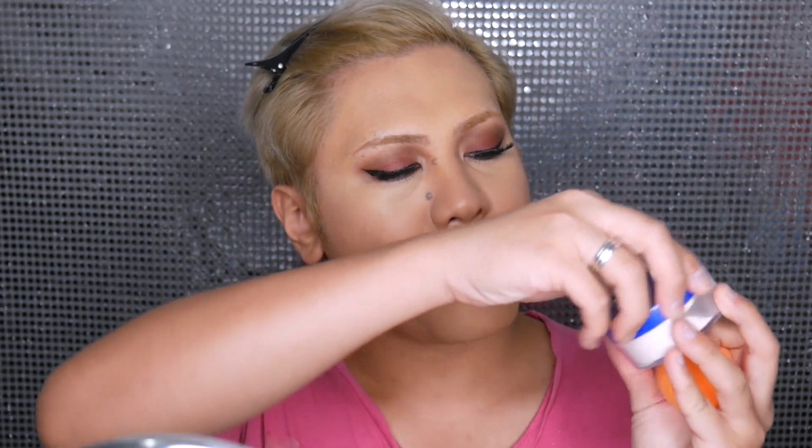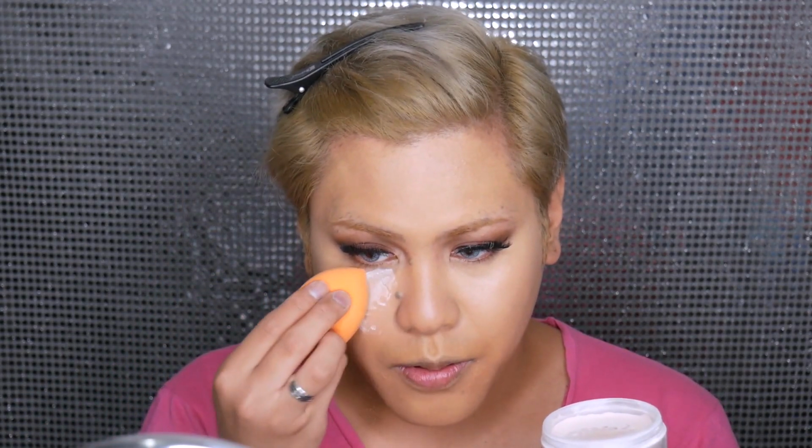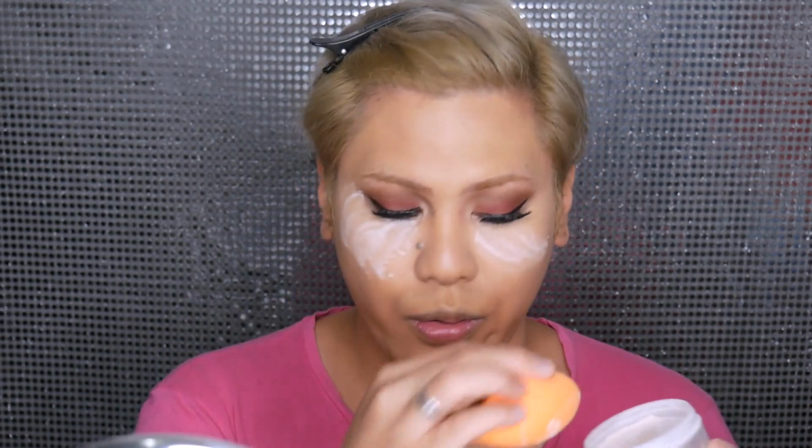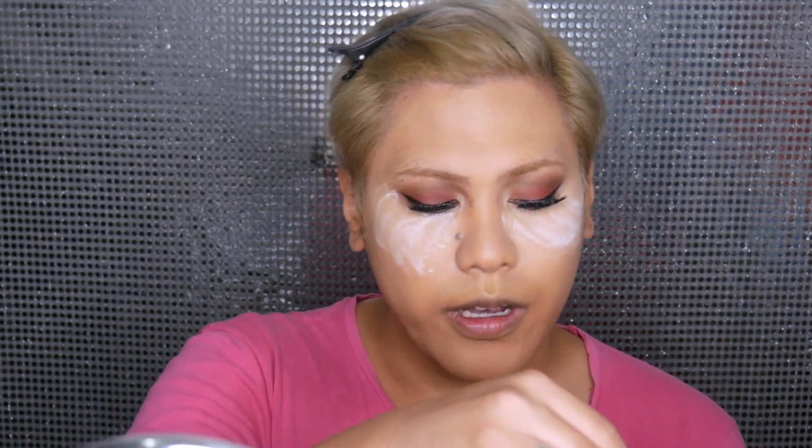Alright, now time for some baking. I'm going to grab that Rimmel London powder again. I'm not going to use the puff this time, just going to use the Real Techniques sponge again. Just press it underneath the eyes. This powder is really good because it doesn't have a white cast and it just truly sets your makeup. But I really preferred this just on the under eye. I prefer using a normal face powder on the rest of the face.